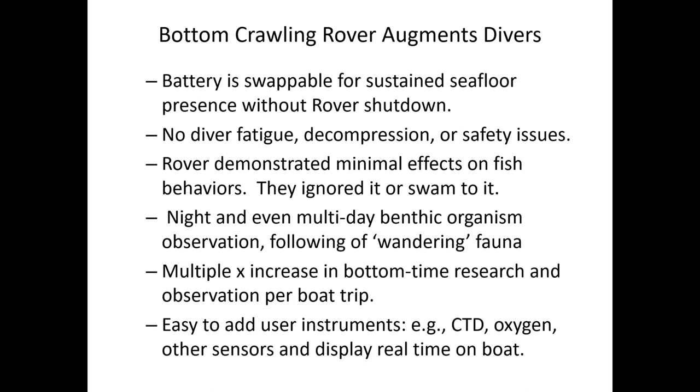Instead of just getting an hour dive at 70 feet, a long surface interval, and then another half hour dive after that. And as I said, it's easy to interface other instruments to it because the standard electrical ports, Ethernet, USB, RS-232, et cetera, will be exposed.